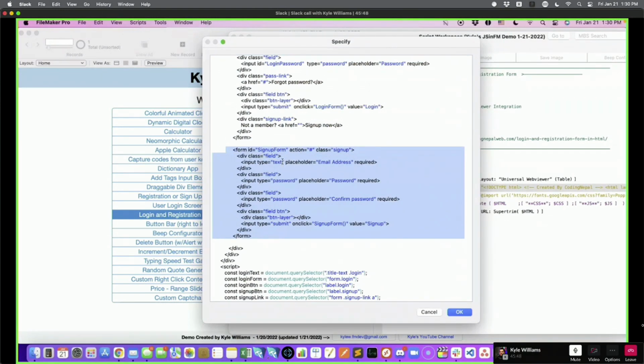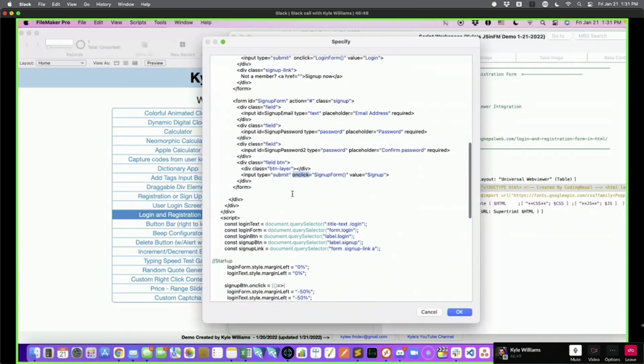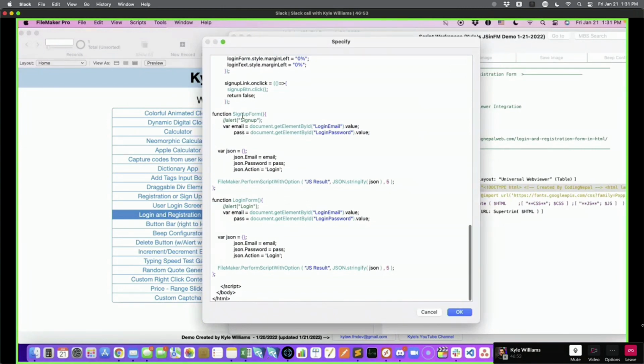So here we have a field, input type text, email address. We don't have an ID, so let's say ID equals sign up email, and then we'll copy that. Input type password, and again we want to add it here. So we have our two password fields, and a button field submit. We have an OnClick that runs the script, and in our script we're going to add these other fields: sign up email, sign up password 1 and 2. That looks like it.